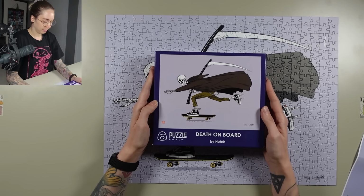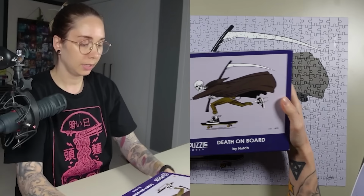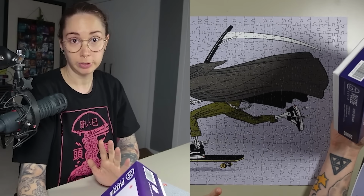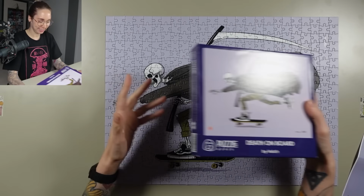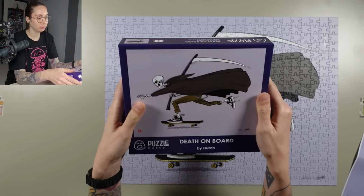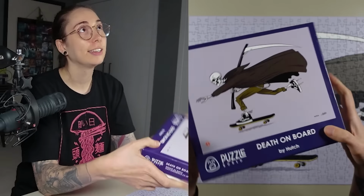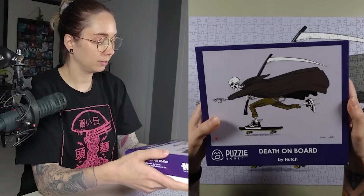Death on board. Artwork by Hutch. Hutchpiece.co.uk. So yeah, if you want this puzzle for yourself, it's on Puzzle Board. But be warned, it was very difficult. The artwork is awesome, but it's very difficult. I think I'll go to Hutch's website and see if I can buy a poster version, because that would be awesome. This was the start of the puzzle channel. Thank you, Hutch. It was awesome.